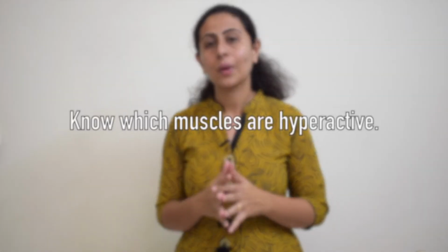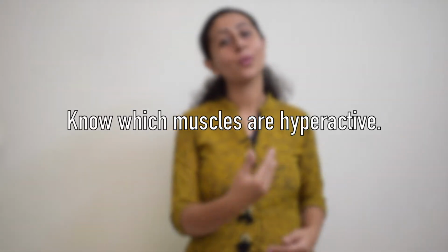The second thing that requires understanding is which muscles are more hyperactive, or I'll say are moving involuntarily. Hence, here comes the role of your therapist, where he or she needs to make a patient understand which muscles are underactive and need to be performed well, and which muscles are overactive and need to be inhibited. This realization helps the patient to be conscious about all the movements that are being performed. Remember, in neuromuscular facial reeducation, the quality of movement is more important than the quantity of movement.